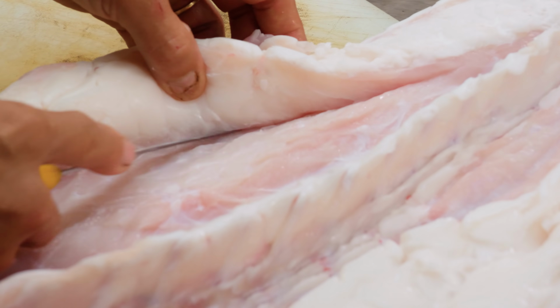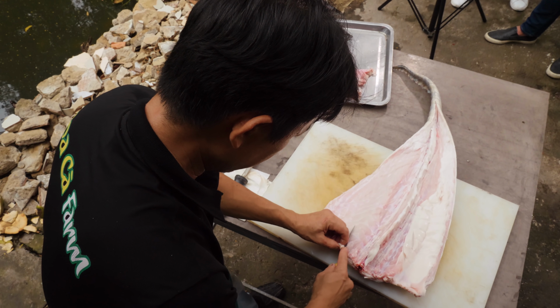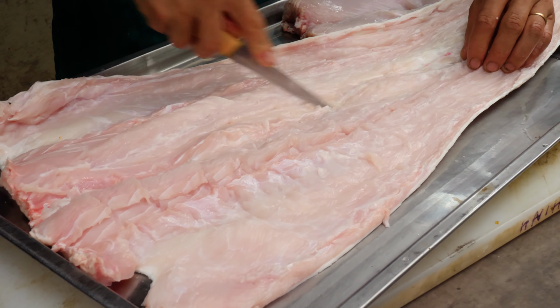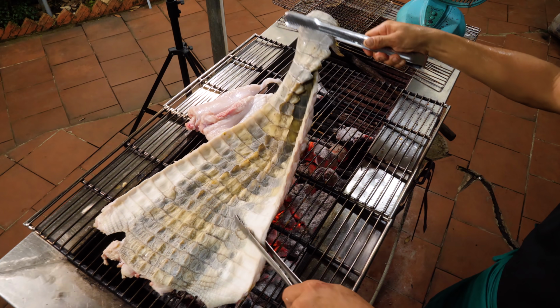Start by removing the tail bone. The trick is to avoid all the fat so you don't get that gamey crocodile taste. If you're out of crocodile powder, season with chicken powder and throw it on the grill.